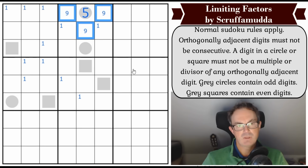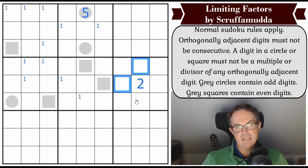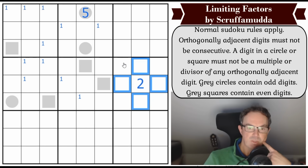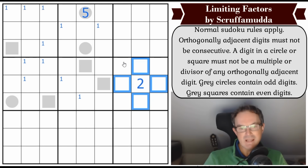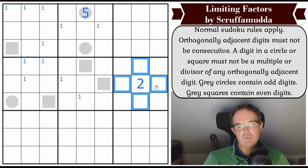So, okay, I'm going to try even digits instead. Let's think about even digits. If this was an even digit and it was a square, what does that mean? We can't put 1 or 3 next to it. We can't put 4, 6 or 8 next to it, because obviously 4, 6 and 8 are all multiples of 2. So I want to say that 2 has to be surrounded by 5, 7 and 9.